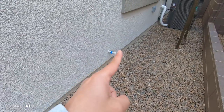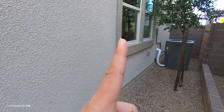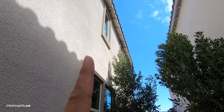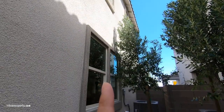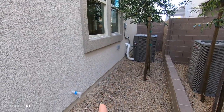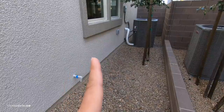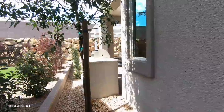So looking at this, the way this AC unit is, this is the primary. Right above here is actually the secondary. If that starts leaking, then that means your primary pan is probably clogged. Now, if it keeps dripping for some time, you start to see rust. That means your drain pan is probably rusted out. You need to change that right away. Like ASAP.